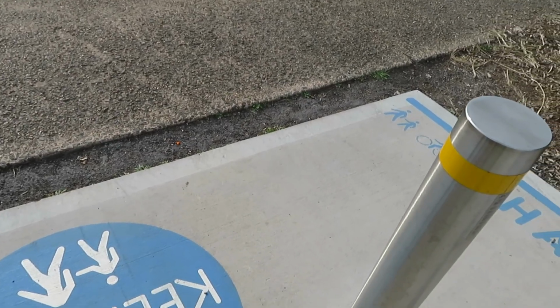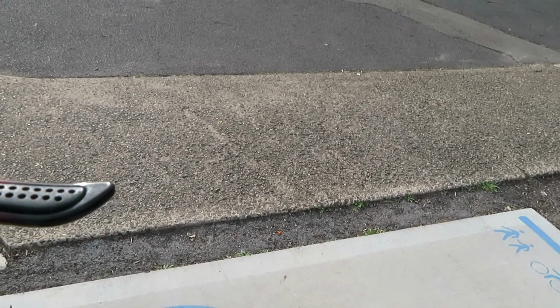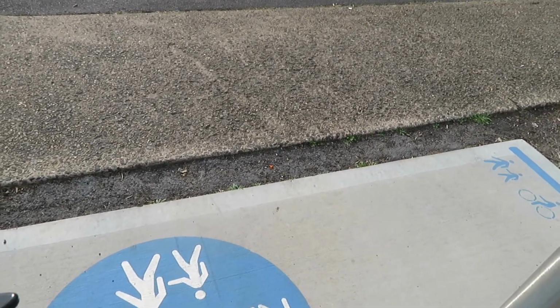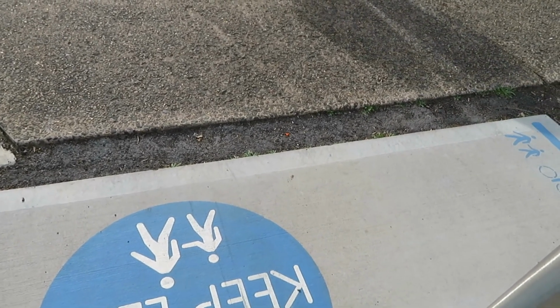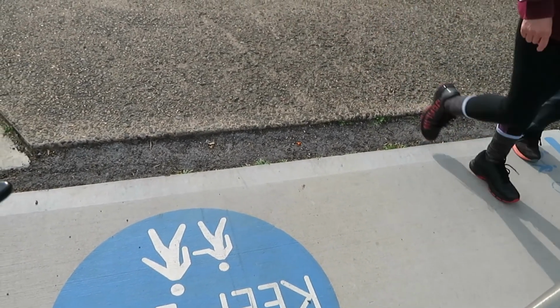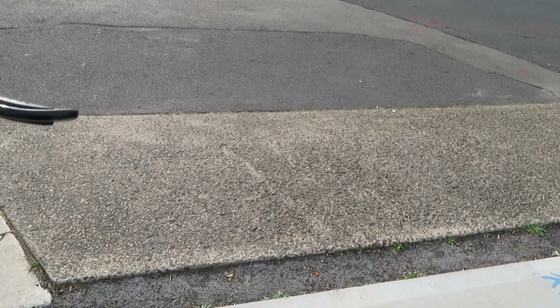Now there's an absolute shocker. You can see there's a beautiful new piece of concrete here. There's an ancient bit of concrete here. And there's this gap in the middle, which is now sinking. It's probably getting close to an inch on either side, so when you go over that, it's bam, bam. And then that's quite a reasonably steep downgrade there.